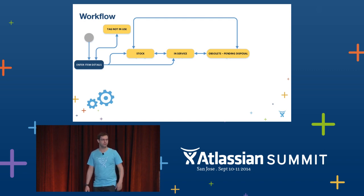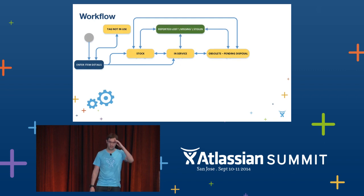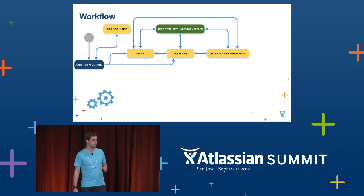Whilst I was doing this, I'd sequestered myself away for a fortnight building this, and someone knocked on the door. It's like, Dan, my laptop's been nicked. It's like, oh, heck. How do I deal with that? Okay, cool. Reported lost, missing, or stolen. Got to put that in there. So that worked really well because we then got this status, and I could ignore the person. Sorry.